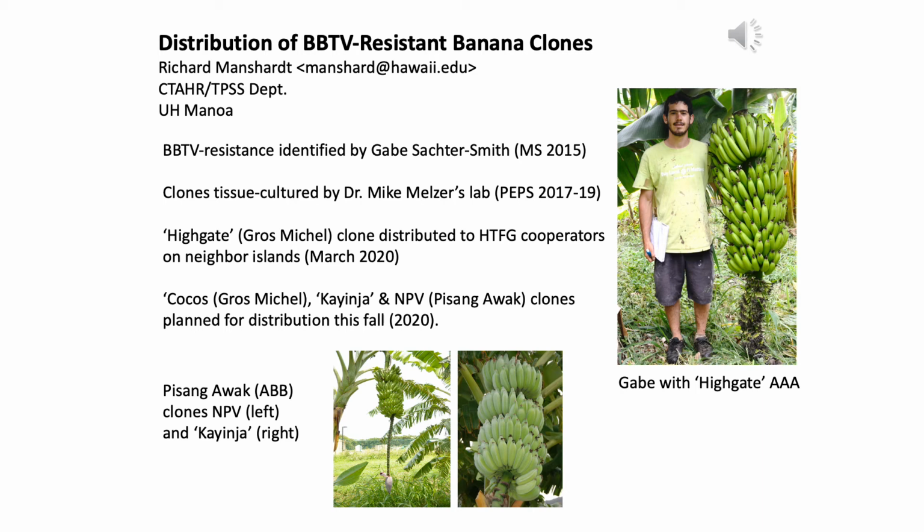And we plan to distribute the other 3 clones this fall. We're still working, or I should say Mike's lab is still working on cleaning up Kyenja, but the other 2 I think are ready to go, Cocos and NPV, and hope to get those out this fall.